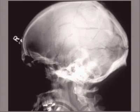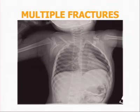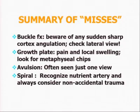Fractures in different stages. Here's multiple linear fractures in the skull. You can see the CT scan. This is a fracture. They're not suture lines. And here's this child, unfortunately, had multiple fractures. Here's one, and here's one there. So again, there's just a summary of misses, things to remember for your test and everything.